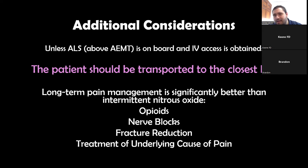So she really, with our discussion, kind of agreed we shouldn't have AEMTs transporting people from Ticonderoga to UVM or Glens Falls with just intermittent nitrous oxide. We really feel that our patients should be getting some longer term pain management on the way to the hospital. So that's why we want ALS on board to give opioids or just to transport to the closest hospital for long-term pain management. Now, this is something for your agency to figure out. We're only going to be carrying one bottle of nitrous oxide on the ambulance at one time, so we're also not going to be able to go a long distance with this nitrous oxide. Your agency can figure out what your SOP is, work with your medical director, and figure out what your protocol, your procedure is going to be for nitrous oxide.